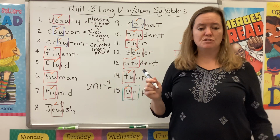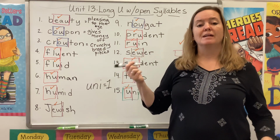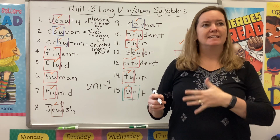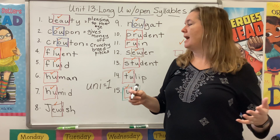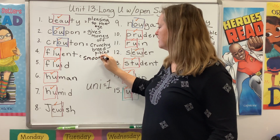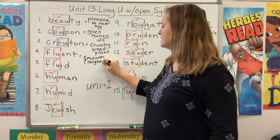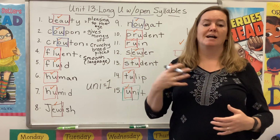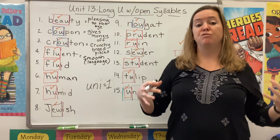Fluent, this is a describing word, an adjective. We usually use this word when we're talking about language. If somebody is fluent in Spanish, they can speak it quickly and smoothly and proficiently, right? So fluent just means smooth, but usually when it comes to language, okay? You take French class or Spanish class or German class because you're trying to learn how to speak the language fluently.